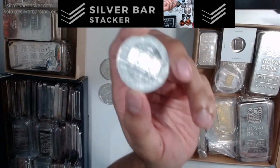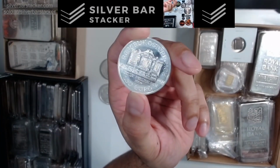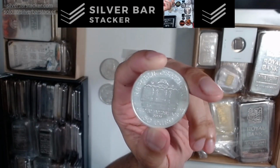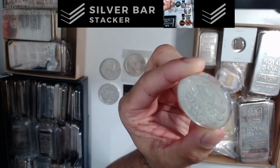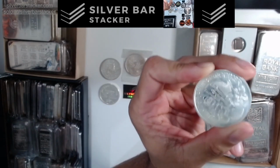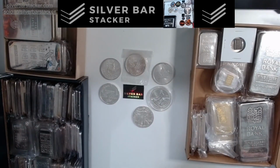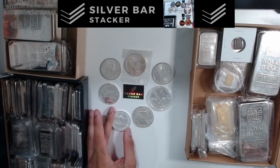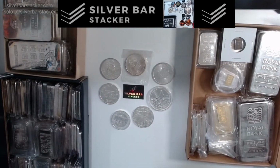Now, if you purchase a single unit only, you're going to be graced with a random year Philharmonic, a legal tender coin in Austria. It may have a little bit of milk spotting, as you can see on this one. I'm not sure on the year, but I do have some first year. The first year that Philharmonics were minted was 2008, and this one is in fact a 2008 Philharmonic. So you may get a first year, you may get a different year. I know for sure that all the Philharmonics that we have are earlier date, as you can see by the listing that we have for Philharmonics on the SBS website.